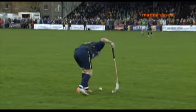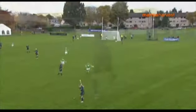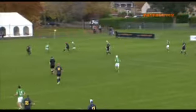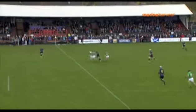Teeing the ball up, getting as much elevation as he can. Off it goes, that's a beauty. Oh, off the post, off the post. That was unlucky. That was curving away. We were in perfect position there to see that one just drift to the left. So it's a chance gone, though. That would have been a useful 2 points.